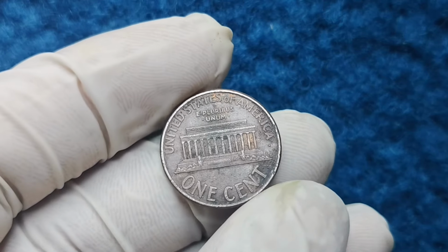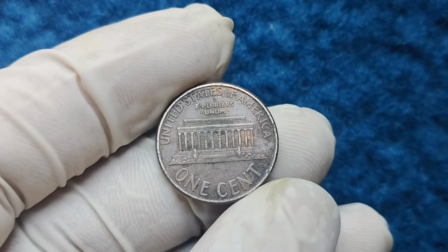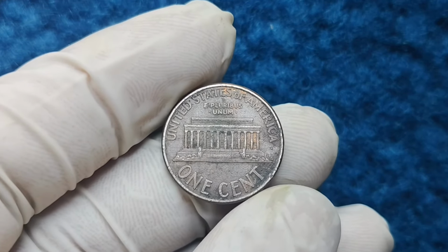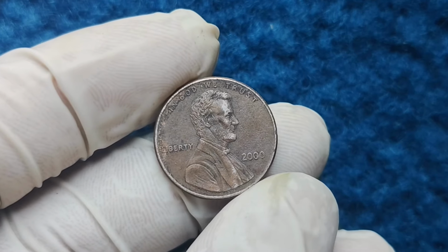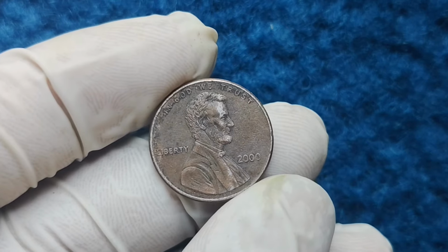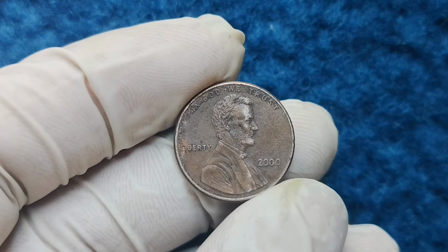Because, believe it or not, there's one of these bad boys out there worth a jaw-dropping $1.1 million. Yeah, you heard that right, more than a house, a sports car, and definitely more than what you have under your couch cushions. Come on, a penny? Worth over $1 million? But trust me, by the end of this video, you'll be running to check your spare change. I'll break down exactly why this little coin is worth so much, how to spot it, and what to do if you find one.